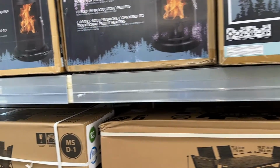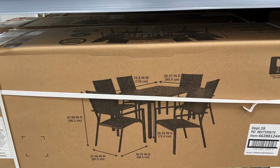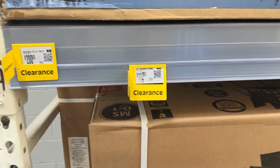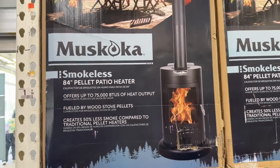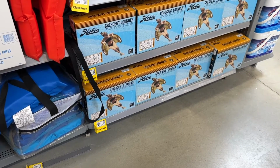And then a couple more heating options, have more tables and more outdoor decor. And like I said, I think I showed you guys these earlier, but I just want to show you all those at $112. And then here, $200, they have the smokeless pellet patio heater. So then another great deal for that one.